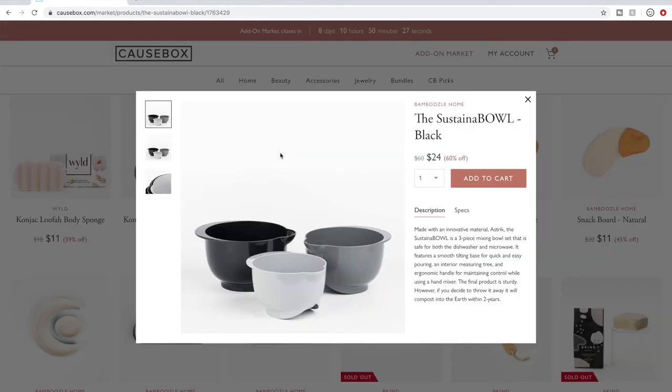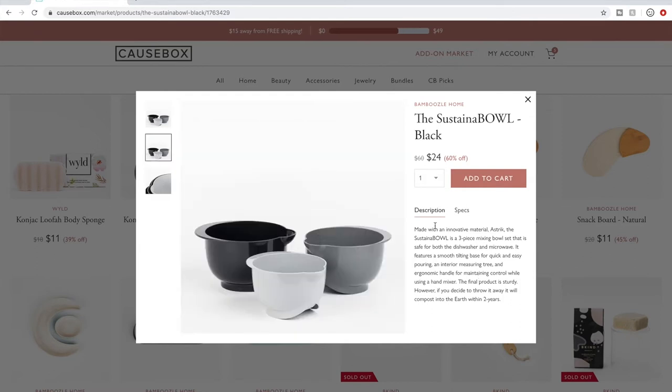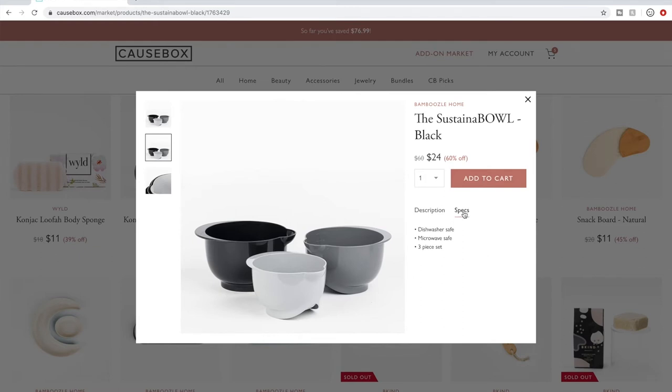These are neat. I am intrigued by these. If you're a baker and you are into the environment, the cool thing about these is that if you decide to throw them away, they will compost into the earth within 2 years. So that I think is really neat. Why can't we replace all of the plastic in the world with something like that? It's amazing that we haven't done it yet. So here are the specs.